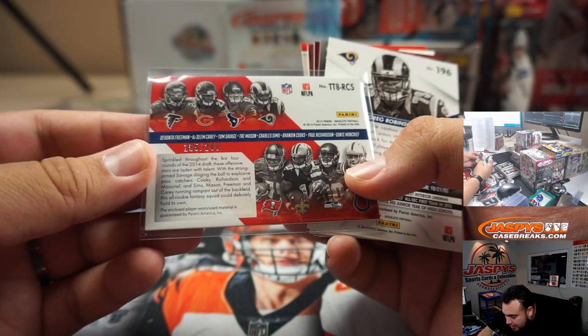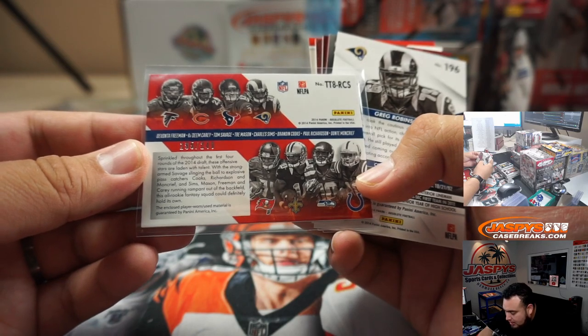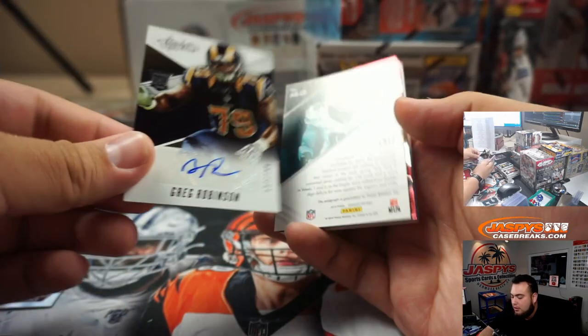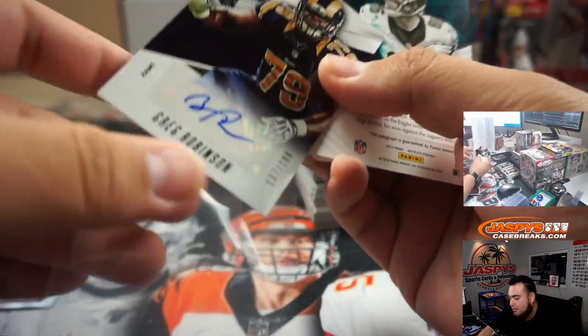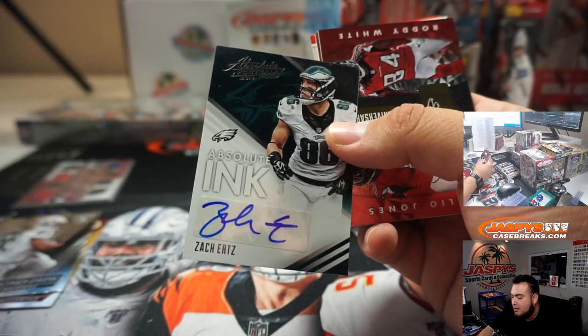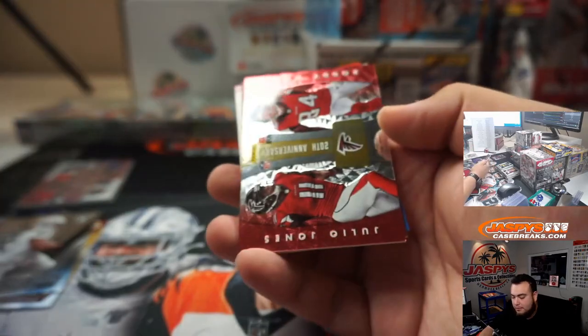Devonta Freeman, Kadeem Carey, Tom Savage, Trey Mason, Charles Sims, Brandon Cooks, Paul Richardson, Dante Moncrief. So that'll be a randomizer. George Robinson. And got some Zach Ertz. That's a little rookie right there. Or actually, it's 2014. That's the second year for the Eagles.